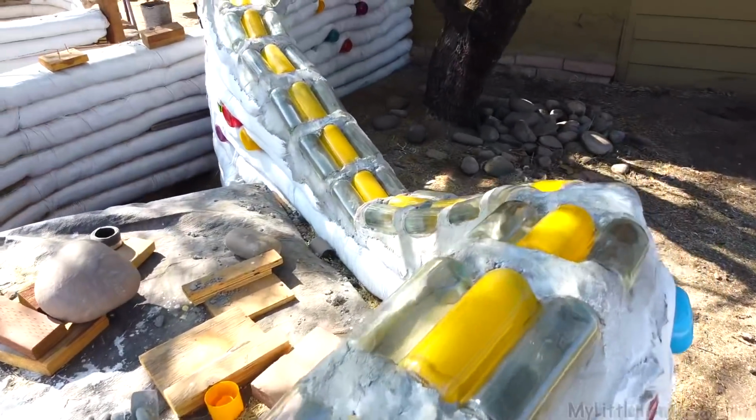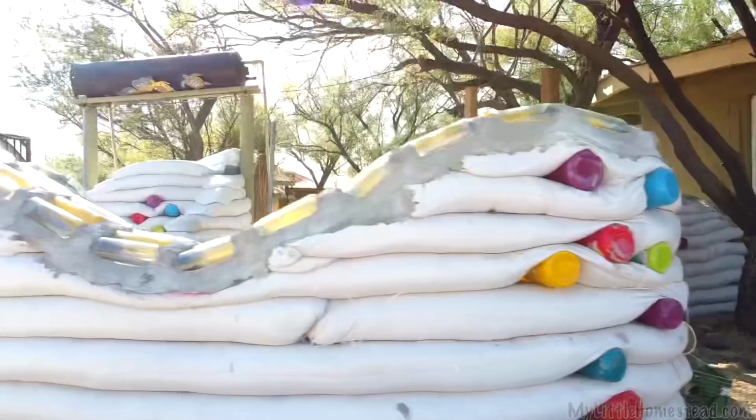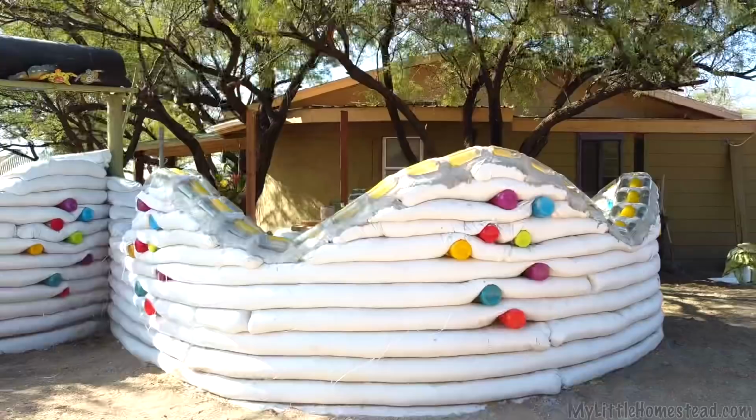There is no question we are going to need a faster delabeling method for these bottles. And thanks to you, we have some new ideas that we're going to try out.